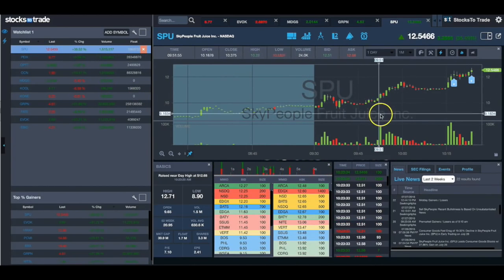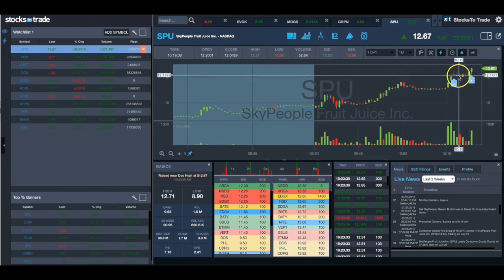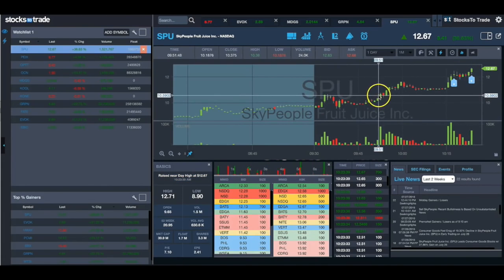I think they issued a press release. I saw it somewhere. The press release doesn't even matter. I didn't know a press release was going to happen. I wasn't even in the play when the press release came out. I'm buying the breakout here, or the potential breakout with volume.